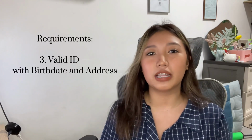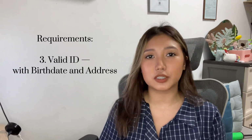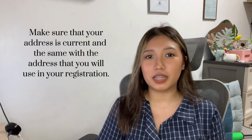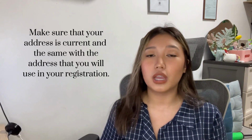Number 3 na kailangan po natin is syempre valid ID. Much better po if dalawang valid ID na yung i-prepare natin. So, in my case, I prepared my passport and my birth certificate. Please make sure na yung address nyo sa valid ID is the same address kung saan nyo i-register yung freelancing business ninyo. If not, you may get barangay certificate with the current address na gagamitin nyo sa freelancing business. You may also bring electric bill, water bill under your name as a proof of the address.